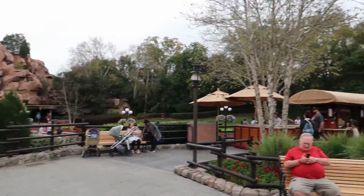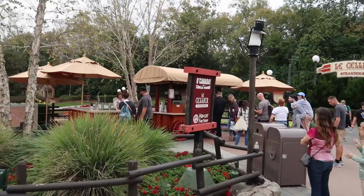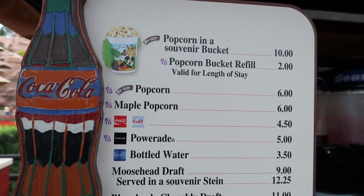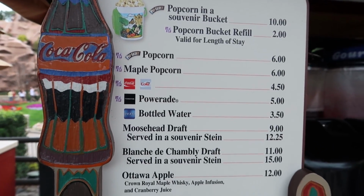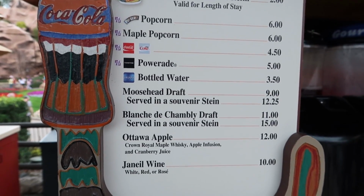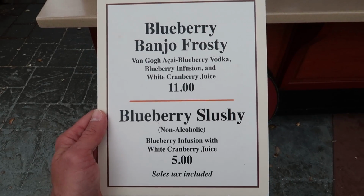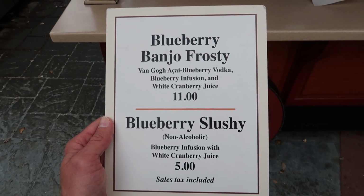So from the little hut, we turn to our right, and there's another little kiosk where you can get popcorn and beer, but it's a special kind of popcorn. It is maple popcorn. It smells so good over here, and then you can see the different beers that they have as well. I don't know if this is just for Festival of the Arts because Festival of the Arts is going on right now, but they also have this blueberry slushy and blueberry banjo frosty.